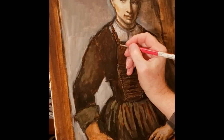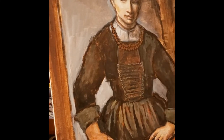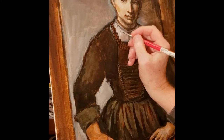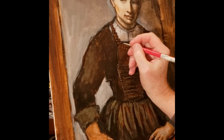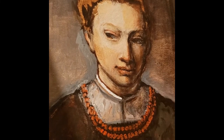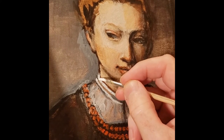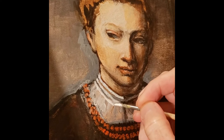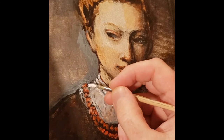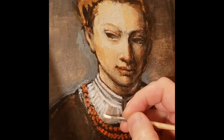And Rembrandt was also a collector. He enjoyed collecting costumes and odd things, gold coins, suits of armor, seashells, stuffed animals. He gave himself his own private little museum, and he used those items as props. Now I'm just adding some white and gray to the collar area to get the stiff lace collar on the young lady there.